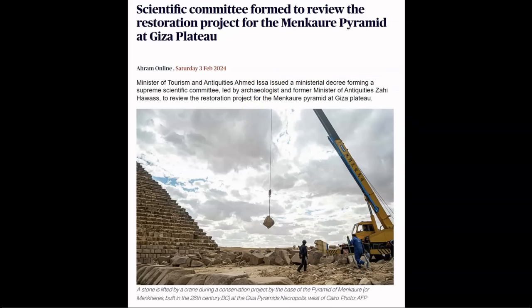And we saw on the Giza plateau yesterday that as of now, it looks like the work has been at least temporarily stopped. And here again, a picture from about a week ago showing them moving these red granite blocks with a crane.